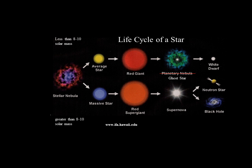Let's first look at the life of the average-sized star, like our Sun. It began life in a stellar nebula about 4.5 billion years ago. When enough fuel was gathered, it came to life as nuclear fusion began in its core. Within a few million years, it stabilized into what is known as a main sequence star, where it will remain for 90% of its life.